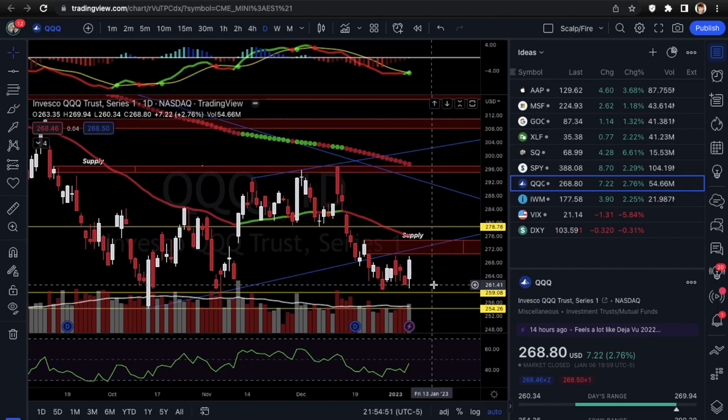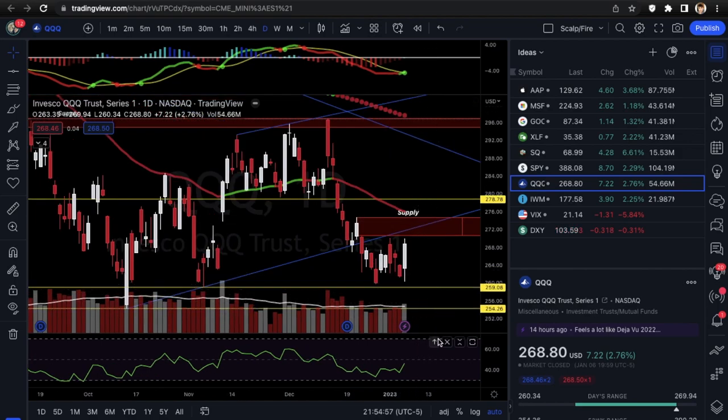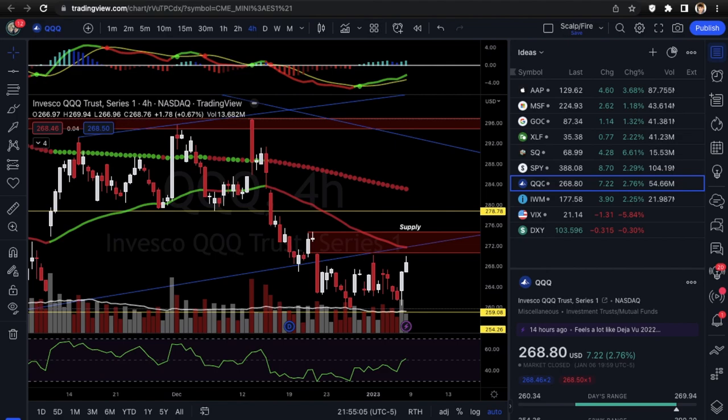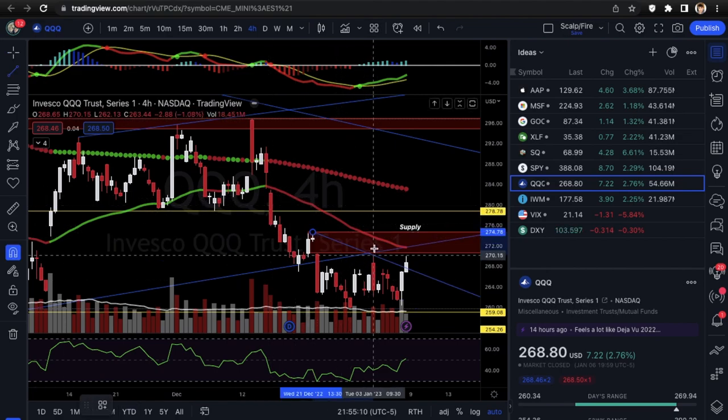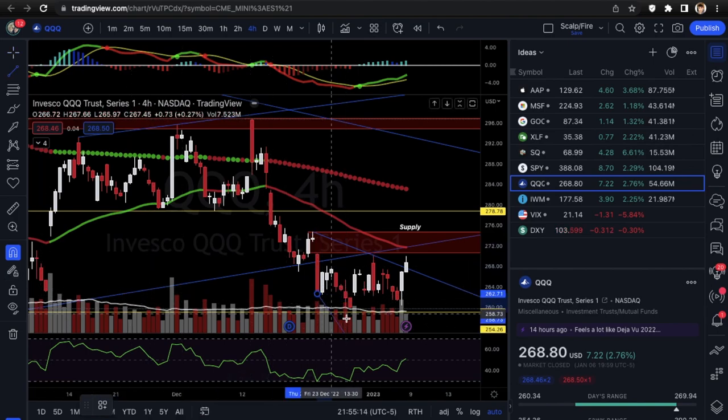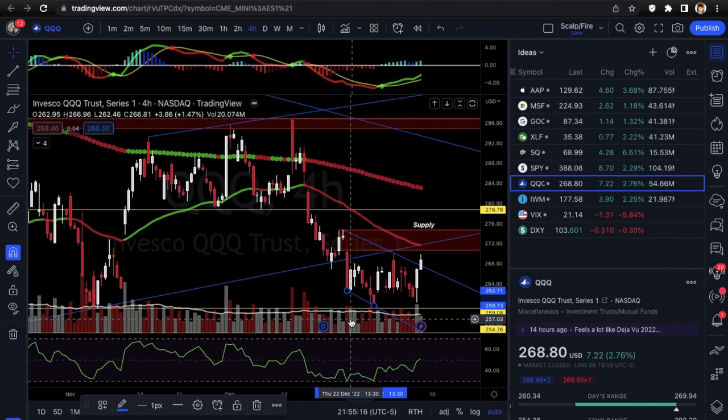But otherwise, on the QQQ specifically, minus the ones we covered, I feel like there really isn't anything specific. On SPY, you have a good argument to look at calls because you have that pennant breakout. If we went to the 4-hour here and you drew a trend line here, you do have a short-term breakout. So that could be good. We'll have to see.